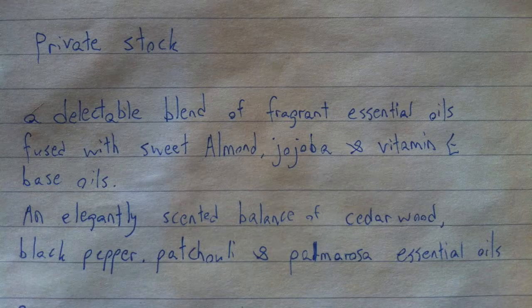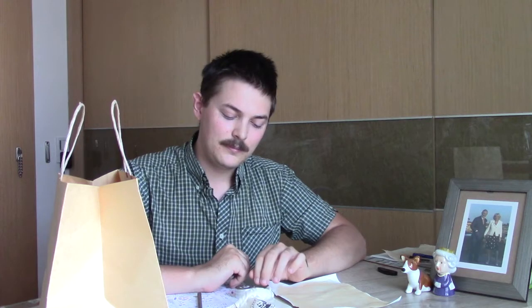Private stock, a delectable blend of fragrant essential oils fused with sweet almond, jojoba, and vitamin E base oils. An elegantly scented balance of cedarwood, black pepper, patchouli, and palmarosa essential oils. Now, that's a very good description, and I'll tell you more about it.